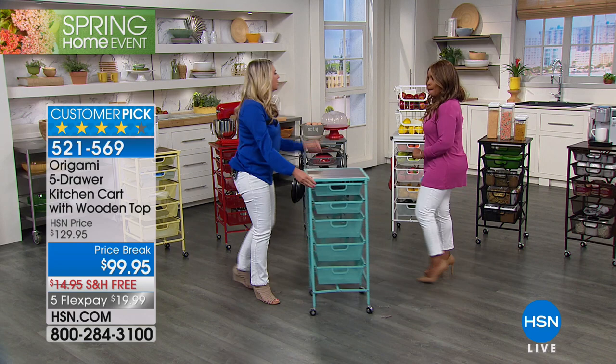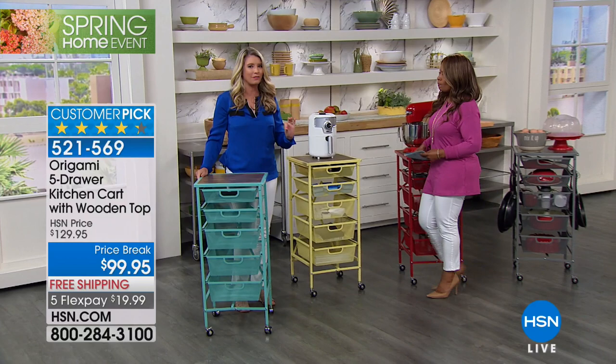Absolutely. And I love that you mentioned the closet, because as we go through these colors, remember this stands just 2 feet 9 inches, so just under 3 feet. So it's going to fit perfectly in any little nook and cranny that you have in each room in your house.